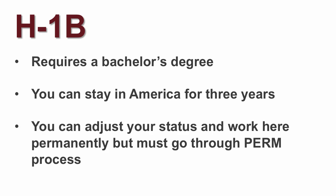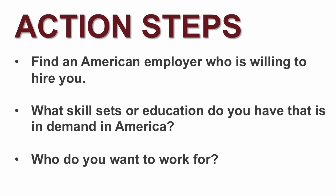Action steps. You have to find an American employer who's willing to hire you. Nowadays, you look through online, you look through employment agencies, you talk to your friends, family members who are here in America who can look for employers in industries that you have skills in, that you have a degree in. Look at the skills that you have, the education you have. Is it in demand in America? Oftentimes, foreign degrees must be evaluated here to make sure that it's an equivalent to a U.S. bachelor's degree. And look at who do you want to work for.